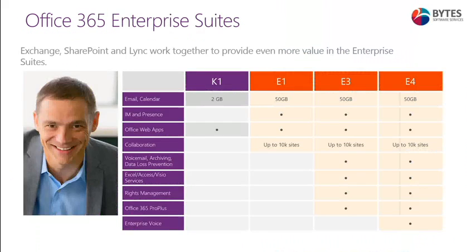So looking at the 3 different enterprise plans, E1 includes the Exchange Online capabilities, Lync Online, and also SharePoint Online, but it's the standard functionality that you would get from those 3 online services. It also includes Office Online. What's on the slide there is Office Web Apps, which has now been renamed Office Online. So that's the ability to view and edit documents using a web browser.